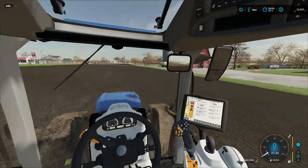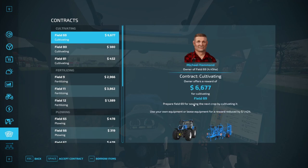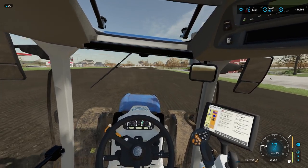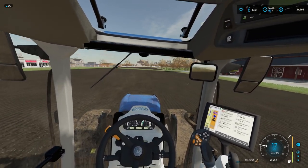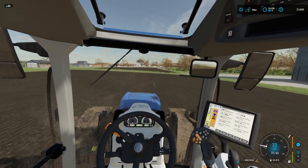Alright, the AI just finished in that field, which means the contract should show us complete, but it doesn't. Oh no, it is complete. Okay, perfect. Collect, so that was 9,208 from that contract. So if we subtract the worker fees, which I believe was about $700 or so, and 1,600 for the seeds. We had extra seed in that planter, but I was an idiot and I forgot to empty it. I thought to myself, remember to take out the seed before you finish the contract, but now I forgot. Oh well, 1,600. So yeah, we made about 6,000 or 7,000 from that contract without me having to do barely anything.